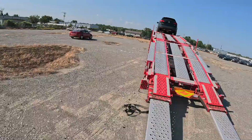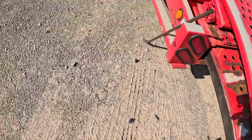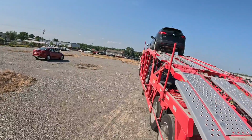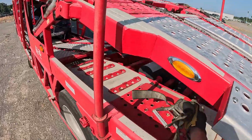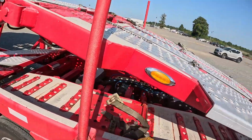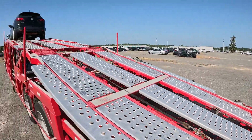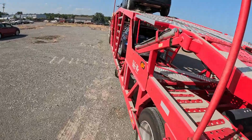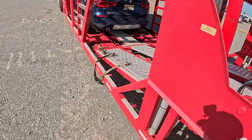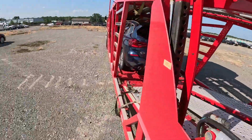Okay, so now we can move this ahead to unload these another 2 units. I'll put the straps on later. Just keep it right here, so we grab it once we come back.